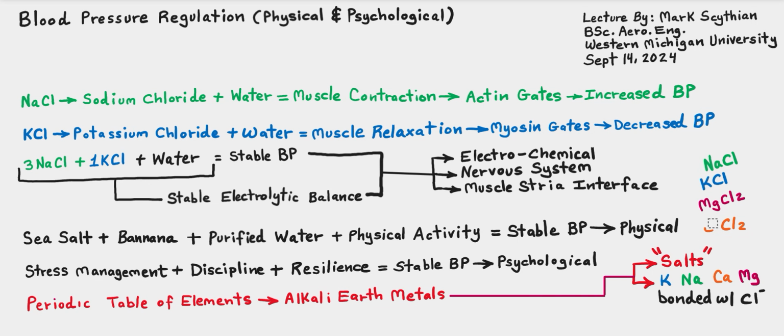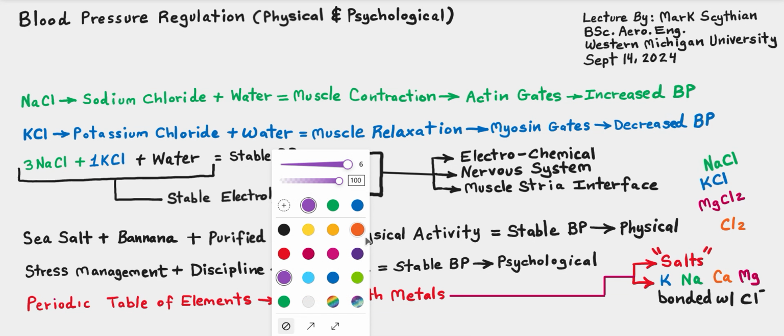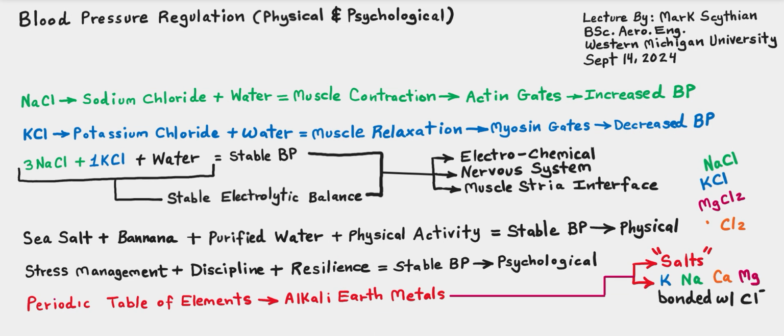That should be CaCl2, because we have an ion there. We need to stabilize that with two chlorines, and then NaCl and KCl, because they're on the balanced covalent state versus these are ions. So again, if we go NaCl2, that's halite, and that is another covalent salt, but it's a little bit on the corrosive end.